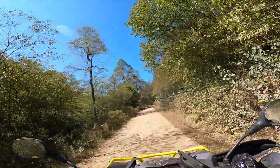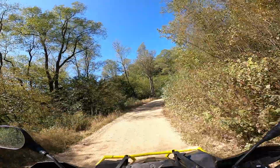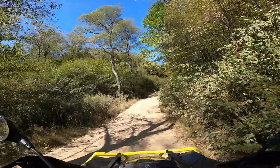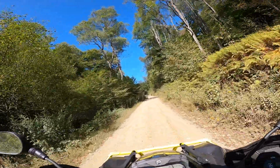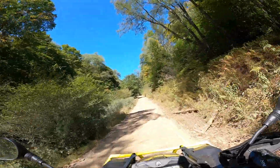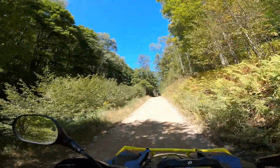So this machine will run 85 miles an hour. We know that's not safe. I've had it up to 60 miles an hour on this trail. That's not safe either. But let me tell you, it was fun and exciting. This might be my best ride I've ever had in my life on an ATV, other than the desert ride in the Caribbean. This has just been amazing.